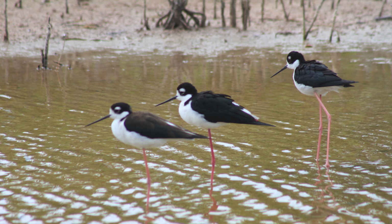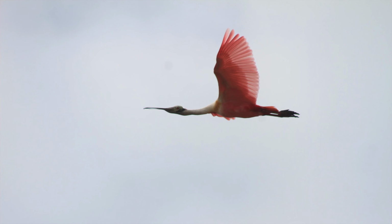What are some of the ones you found today? What were the stickler ones called? Black neck stilt. Okay, that was in the water. We saw like 10 of those at once. Yeah, that was cool. And then the red one. The roseate spoonbill. Fun one. It's very pink. Very pink. The gal was right. It kind of looks like a flamingo, but it's not.